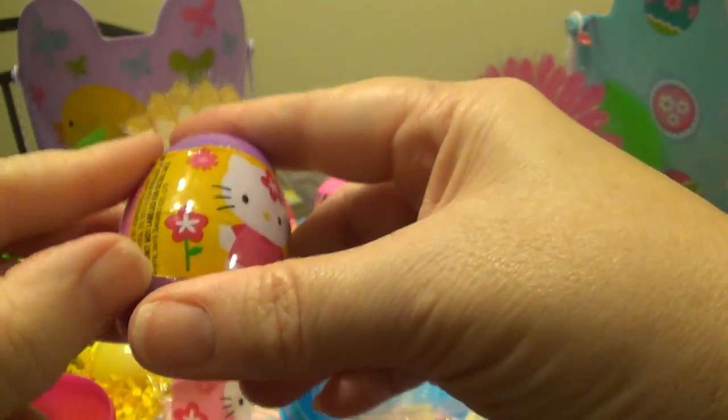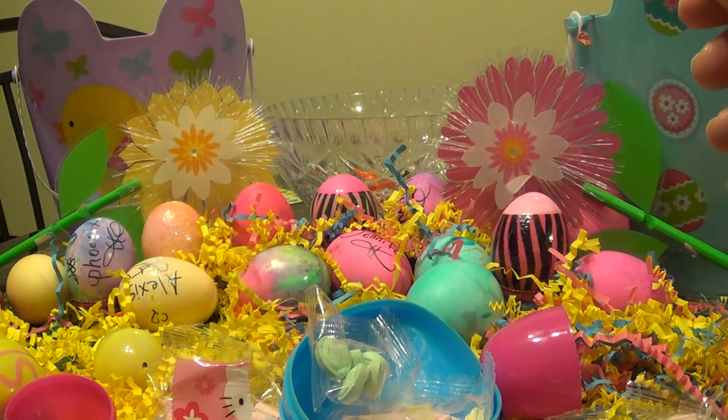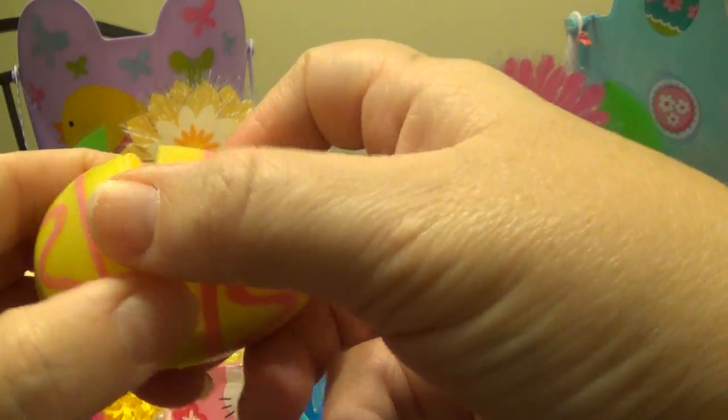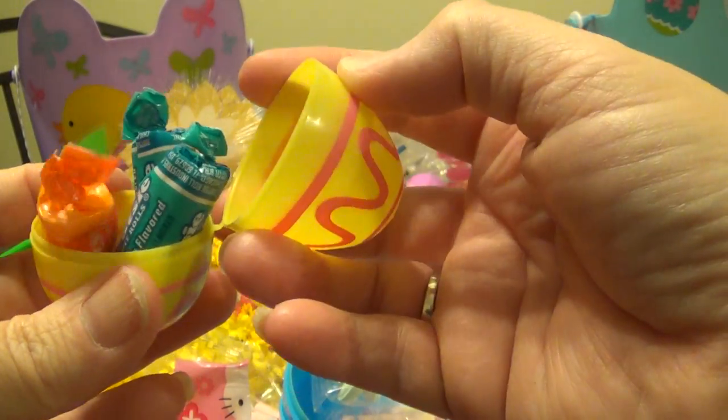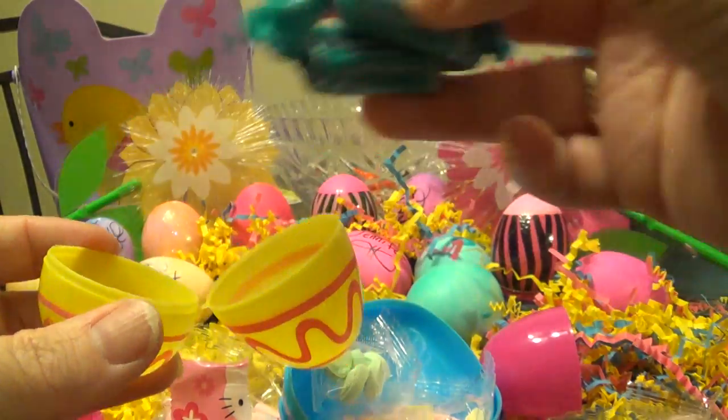I need help with this one, Phoenix. We'll let Phoenix figure that one out. Can I open this one for Lily Poo? Look at this one. Actually, it's for all of us. Ooh, yummy Tootsie Rolls. Delicious.